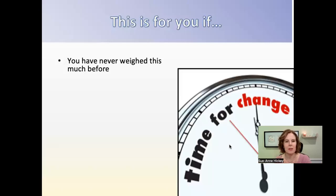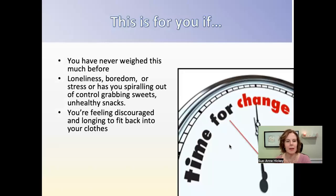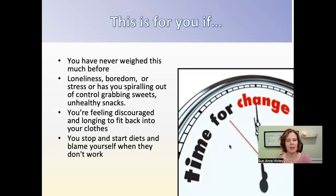Now, perhaps you've never weighed this much before. Perhaps when you get lonely or bored or you're stressed, you find yourself grabbing snacks uncontrollably. You might be feeling super discouraged and longing to fit back into your old clothes. And you might stop and start diets and blame yourself when they don't work.